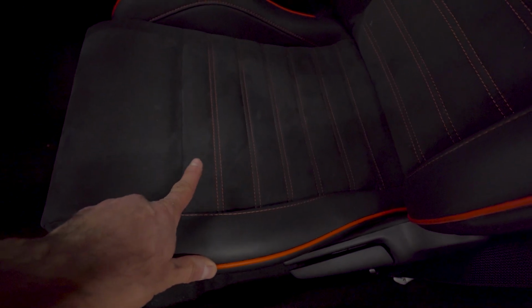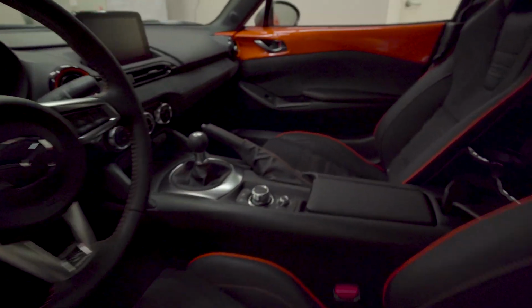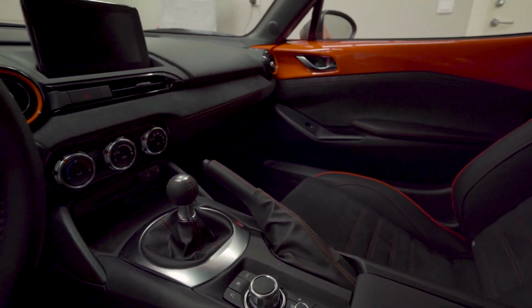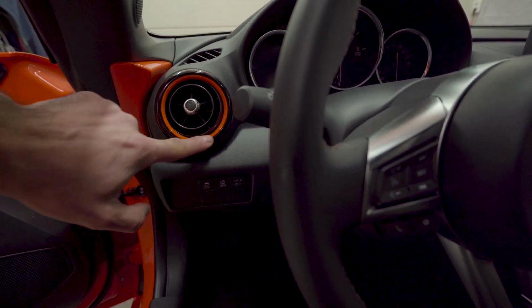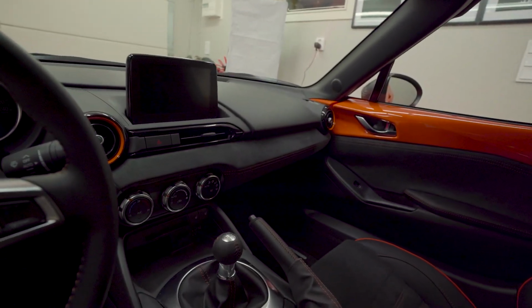The same with the stitches on the seat. I think I said it incorrectly. I think the stitching on the doors then would also be red. Looking further into the interior, this trim piece here on the dash is also covered in Alcantara with orange stitching, and we also have orange rings around the ventilation, which is a really cool addition as well.